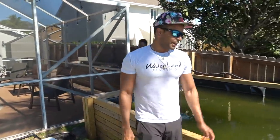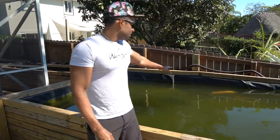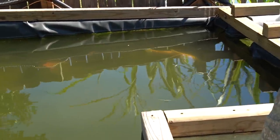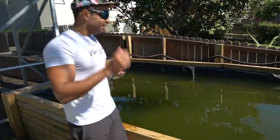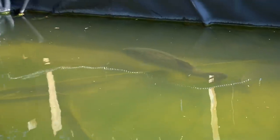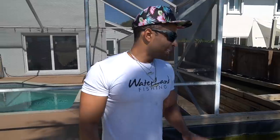A 6-pounder and a 9-pounder. So what I need to do now, see this Paku acting up? This Paku's acting up, and the Paku will definitely take a piece of that bass. Come over here where you guys can see it. See that fish next to the catfish? That thing is huge. It's gonna be perfectly fine. The catfish will not be able to eat that fish, but I'm gonna have to take out that Paku.